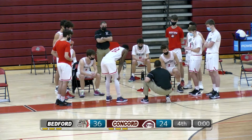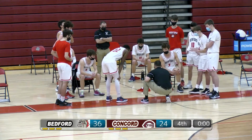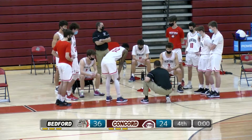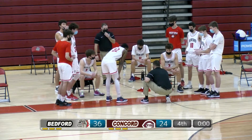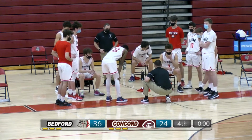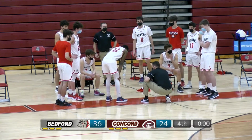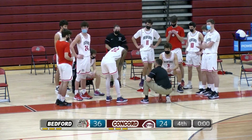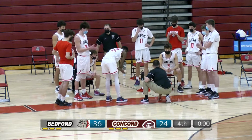So that brings us to 36-24 as we head into the fourth. The Crimson Tide came out with a bit of a spark there in the start of the third quarter. They got a few quick baskets, brought the lead back down to, seemed like it was a 5-point lead at one point, if I remember correctly. Maybe it did get down to 5. I remember 7. And Bedford pushed it back out, and will hold a 12-point lead heading into the fourth.